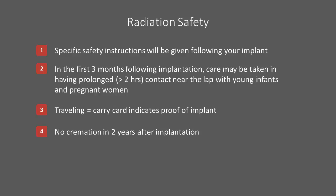Therefore, your doctor will give you a card that states you have had this procedure and that you are safe to travel. Another unusual caution is that patients may not be cremated in the 2 years following their implantation. This is to avoid any small amount of residual radiation in the seeds from being released into the atmosphere by this process.